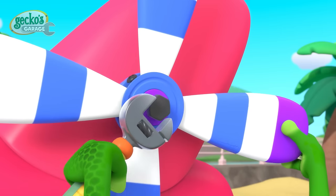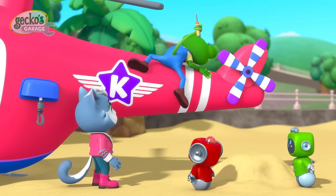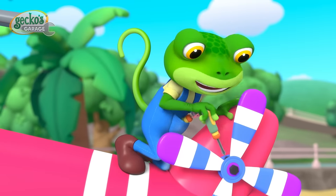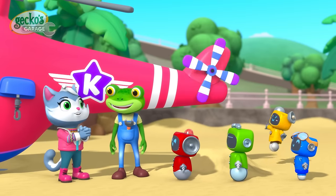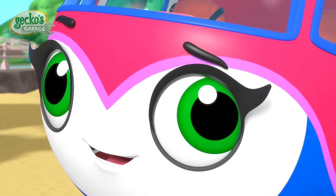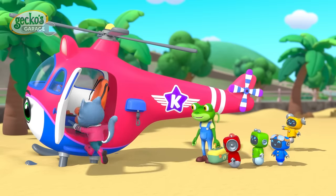This bolt will hold your rotor tight when spinning fast during flight. Now let's adjust the rotor here so it can help you balance and steer. Magnifico! Gracias, Gecko. Oh, you're welcome, Cat. We did it. Gotta fly.